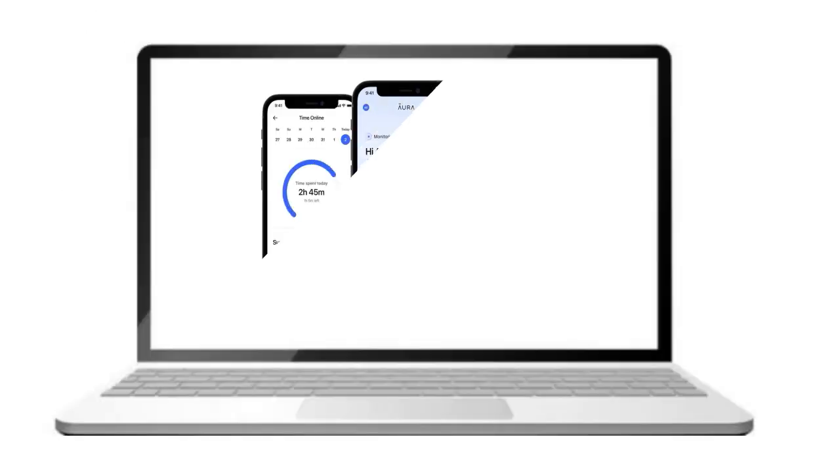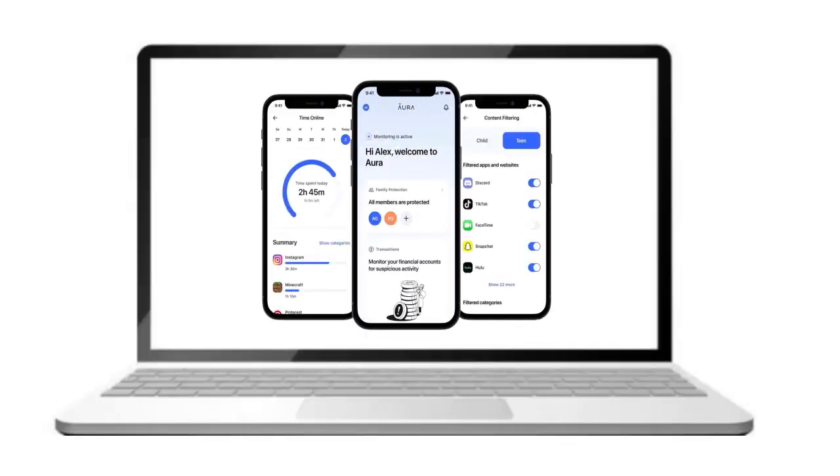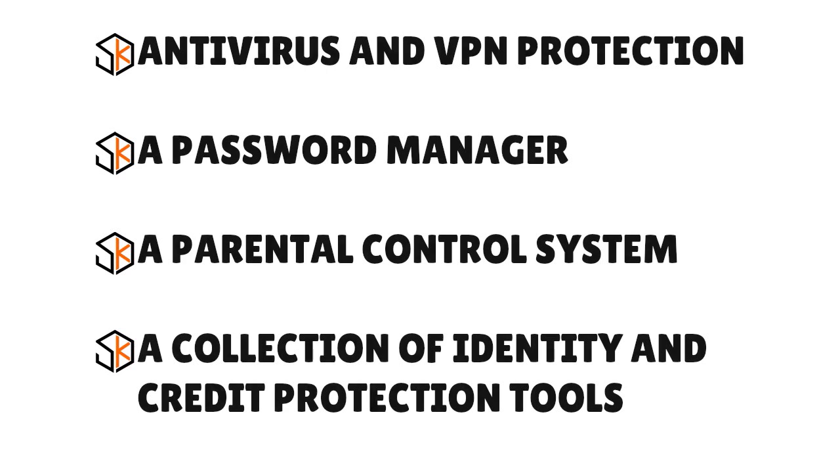But overall, when you think about Aura, I want you to think about a tool that wants to position itself as an all-in-one. Basically, you get antivirus and VPN protection, a password manager, a parental control system, and a collection of identity and credit protection tools. And you can use Aura on your Windows, macOS, Android, and iOS devices. The identity theft and credit tools proved impressive when we tested it. So that's kind of cool.